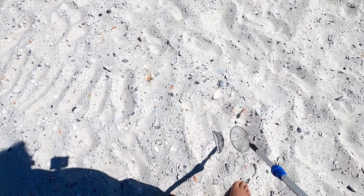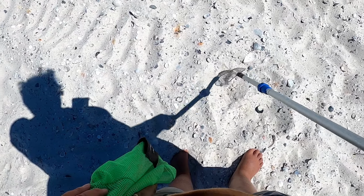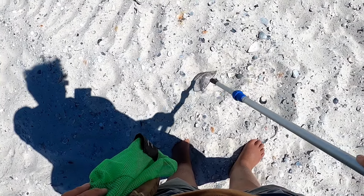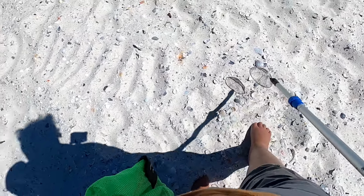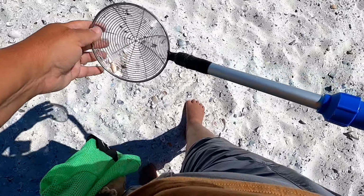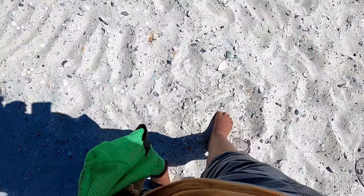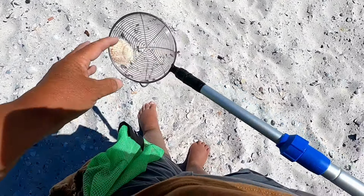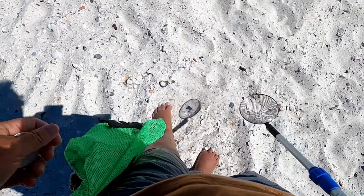So if we're looking here, see a lot of different things going on here. A lot of different shells. A lot of pieces. And this has been a combination of people digging, the trucks driving over them, beach trucks, what have you. So like I said earlier, this might be a place where I'd come back later and do some scoop and dump. And here's a nice small olive. As I said, I am partial to some of the small olives. It's a pretty color. I may have a couple of these already. We'll take that one too.